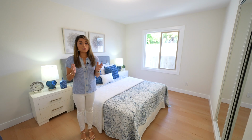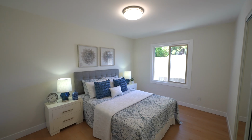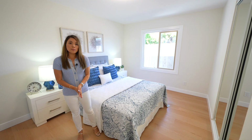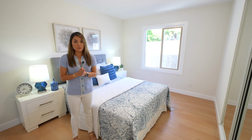This is one of the 3 bedrooms. In this bedroom, we removed the popcorn ceiling, repainted the walls, replaced the closet doors, and removed the old carpet and replaced it with new vinyl floors. Now the bedrooms feel a lot bigger than before.